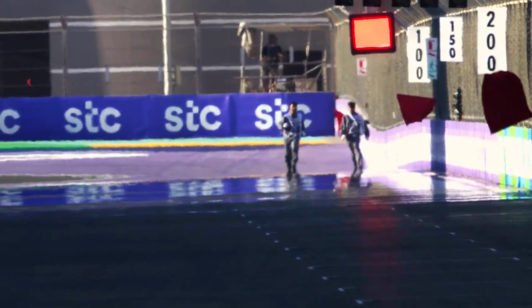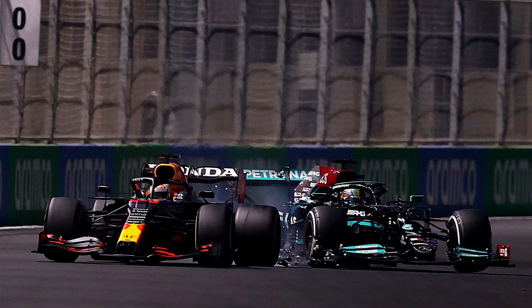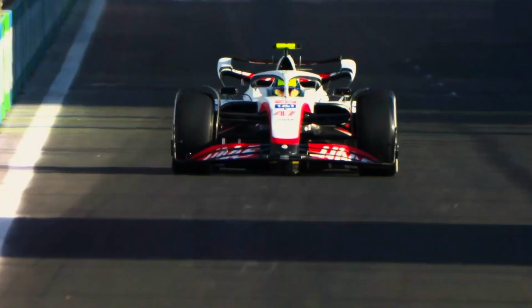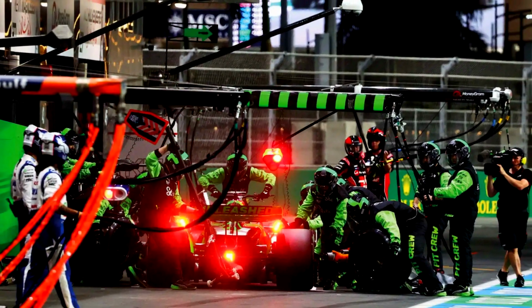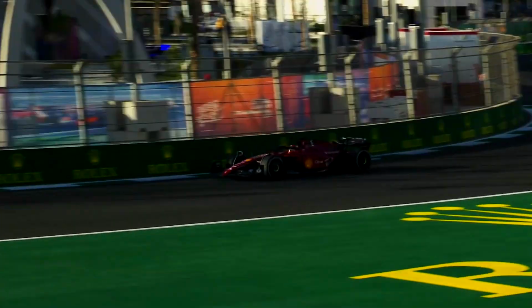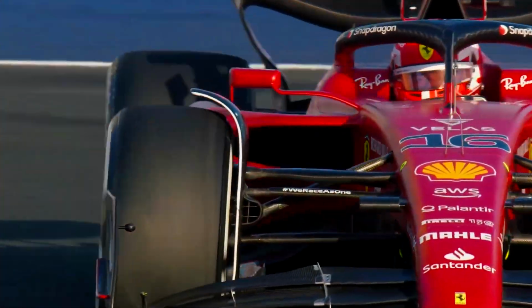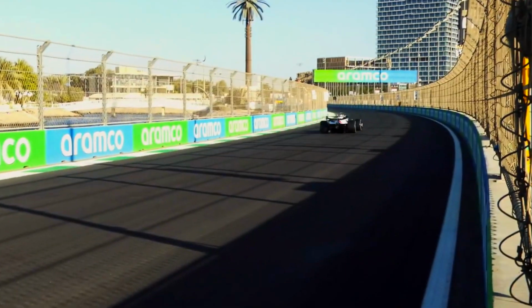It's not rare for red flags to stop the race entirely. This portion was where Max Verstappen and Lewis Hamilton collided during the 2021 showdown. Pure drama. Drivers and strategists must adapt instantly. Pit stop timing becomes a roulette wheel. Lead changes can happen without a single on-track overtake. It's unpredictable, chaotic, and utterly gripping. Jeddah doesn't just test driving, it tests nerves and adaptability. And the ones who thrive in that chaos? They're not just fast, they're fearless, and this track brings them to the front.